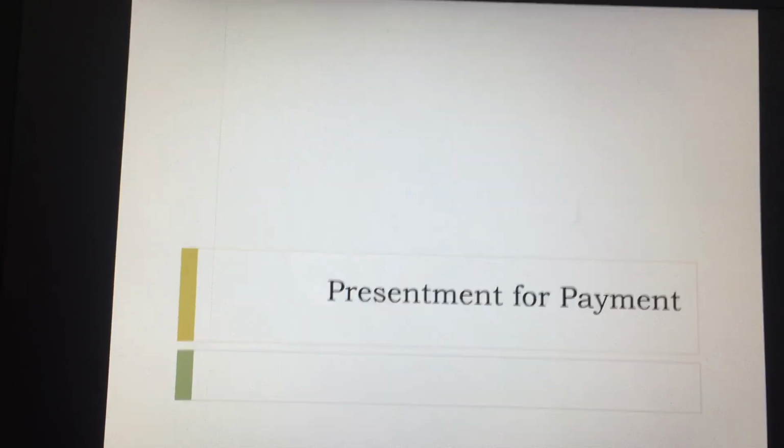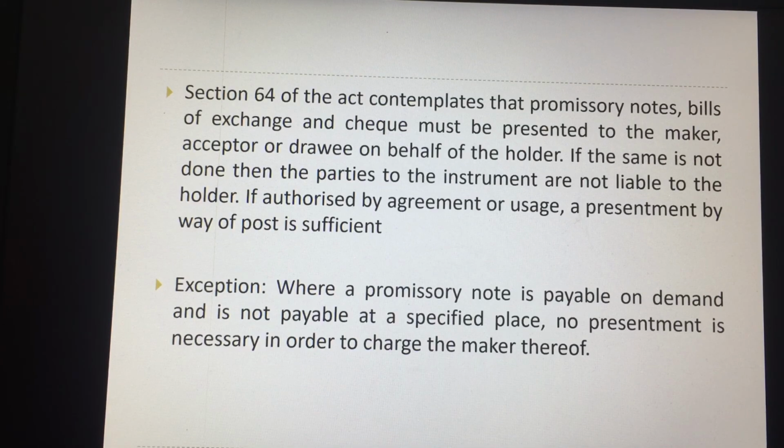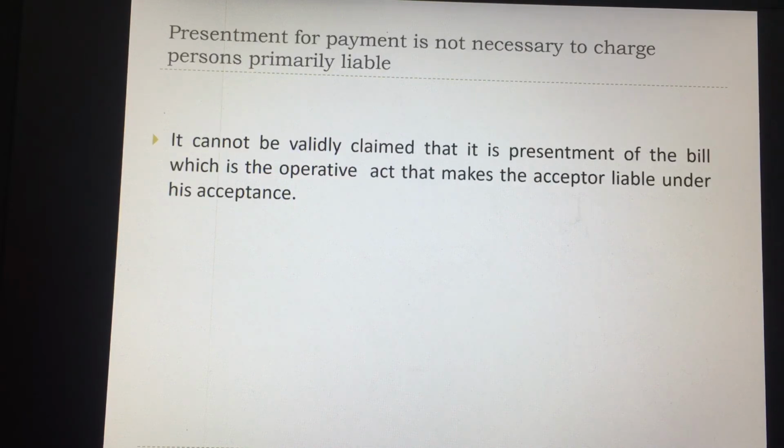Presentment for payment. Section 64 of the Act contemplates that promissory notes, bills of exchange, and checks must be presented to the maker, acceptor, or drawee on behalf of the holder. If the same is not done, the parties to the instrument are not liable to the holder. If authorized by agreement or usage, a presentment by way of post is sufficient. But there is an exception. Where a promissory note is payable on demand and is not payable at a specified place, no presentment is necessary in order to charge the maker thereof.